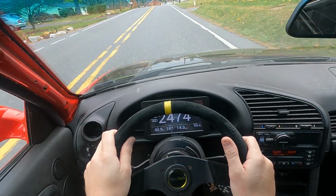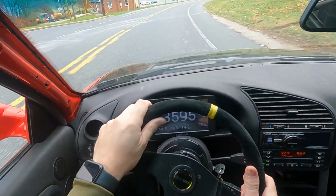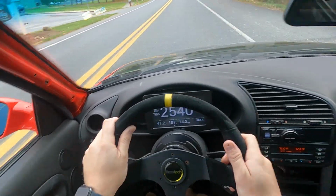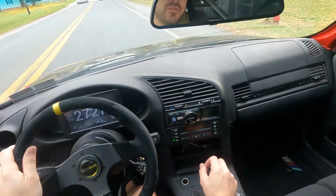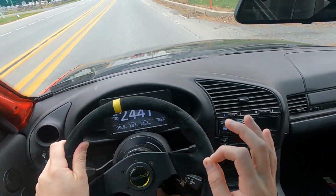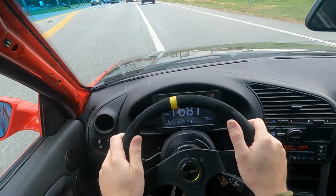Wait to get this thing on an actual track. Not Auto X, I want to track it. But I definitely need to get it a little more broken in. Considering I only have 353 miles on the swap, give or take, I don't quite trust it yet enough at an actual track, like a really long course.